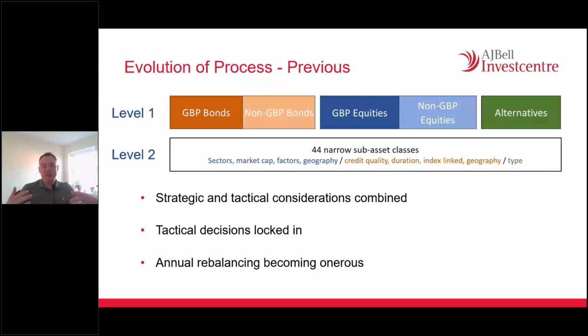Now, historically, what we did is we then broke this down into 44 actually quite narrow sub-asset classes, which considered things like in equities, factors and sectors, market cap, for example. In fixed income, it might include index linked, it might include duration, it might include credit quality, etc. So that allowed us to build a very sort of complex set of portfolios.